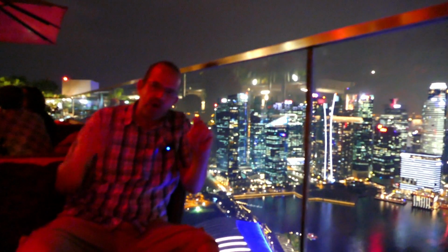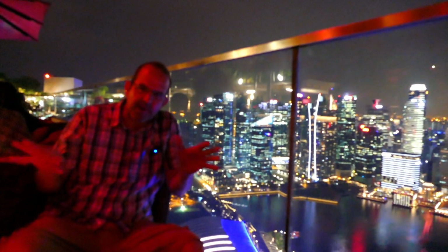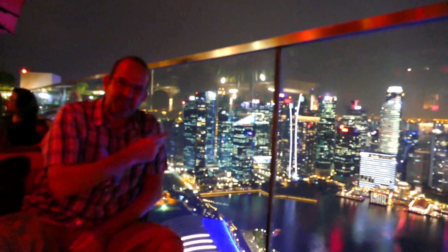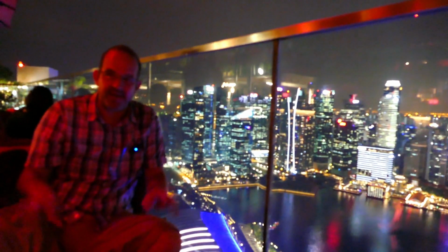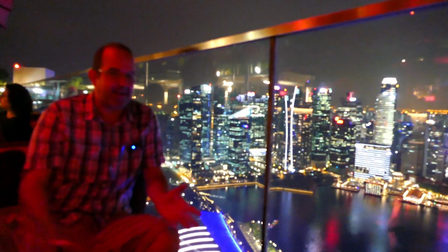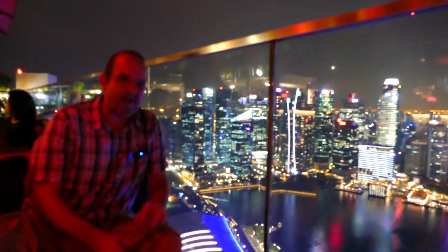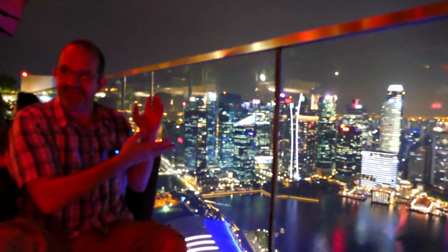Okay, so we're here on top of the Marina Bay Sands Hotel in the private bar, thanks to Ming, looking out over the beautiful skyline of Singapore. This place is amazing. It's not easy to get up here, but luckily I've got some contacts. But it's well worth it. This is a treat and a half. Look at that view.